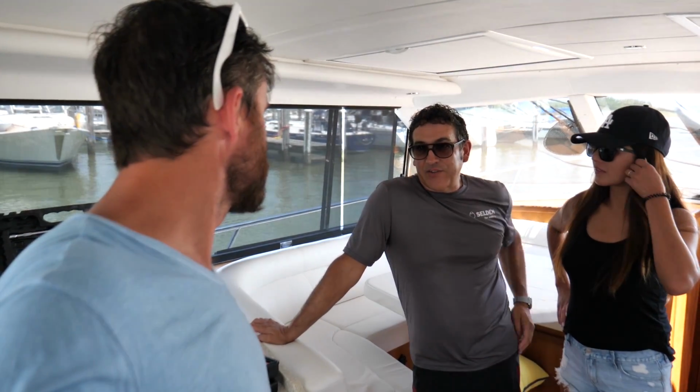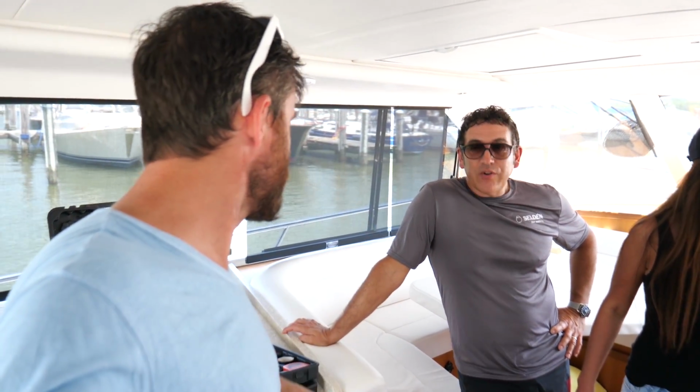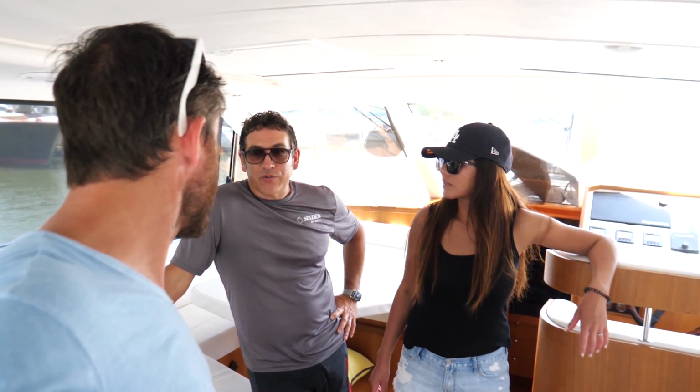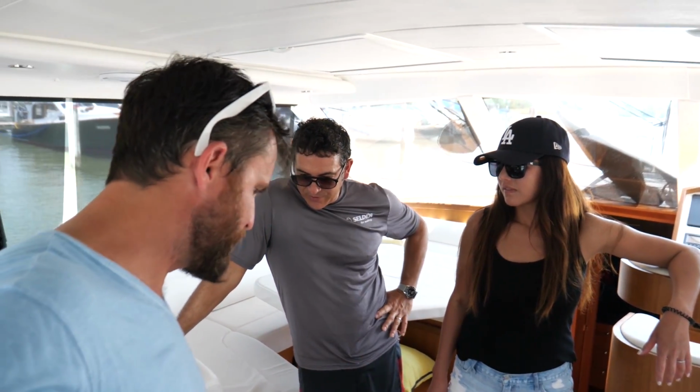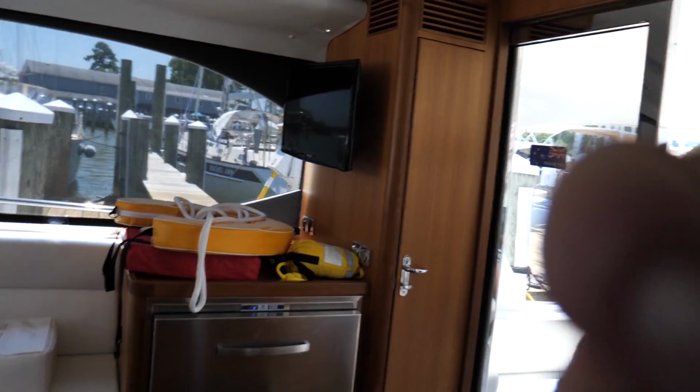It does 30 knots. Oh really? 30 knots? Yeah, 30 knots. What kind of motors is that? Is that two or single? Two Yanmar. Twin screw Yanmar, right underneath your feet. Oh wow, 30 knots, that's amazing. I'll show you the engine room. It's got a little step down. Twin Yanmars.